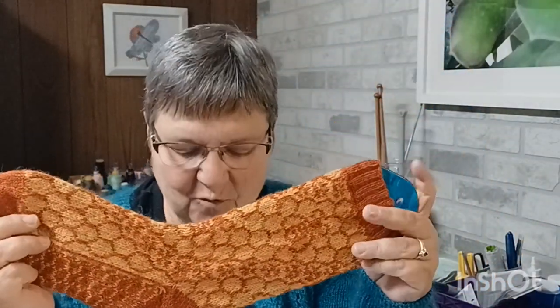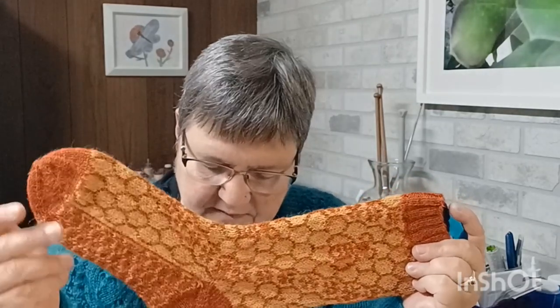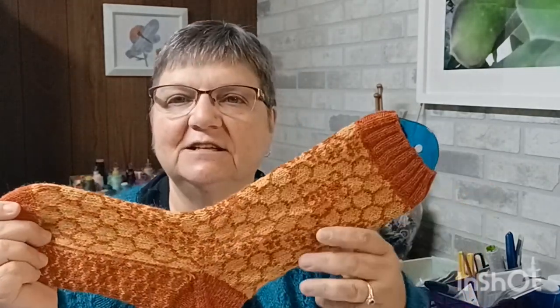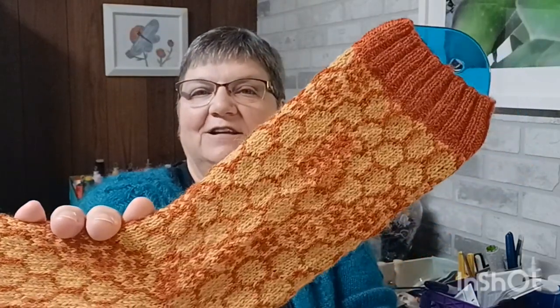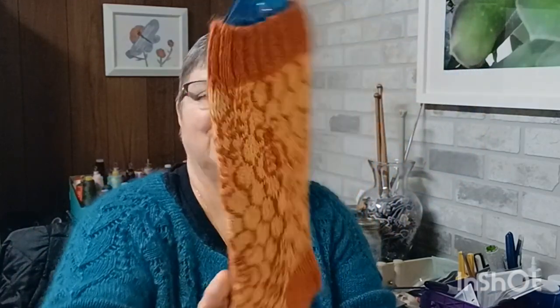That's one down. And another WIP for my whips is my Bee Whisper socks. I finished one whole sock, and now I'm working on the second one. This is the Bee Whisper sock by Natalie Sheldon. I won this in a giveaway on Instagram. I love these little fat bees. My granddaughter actually picked the pattern.